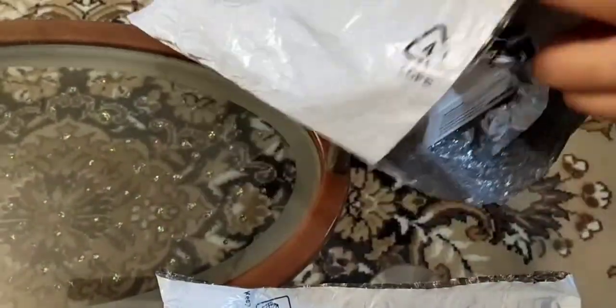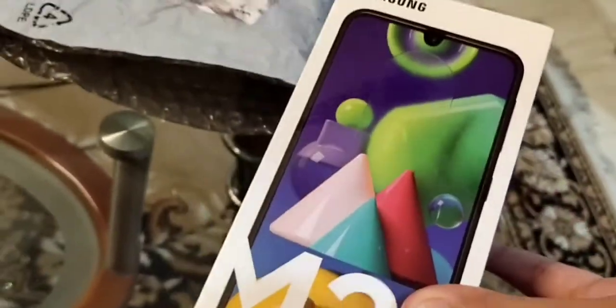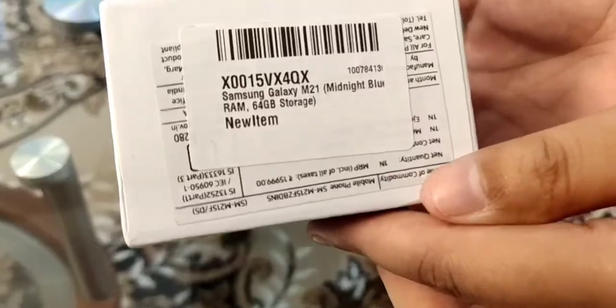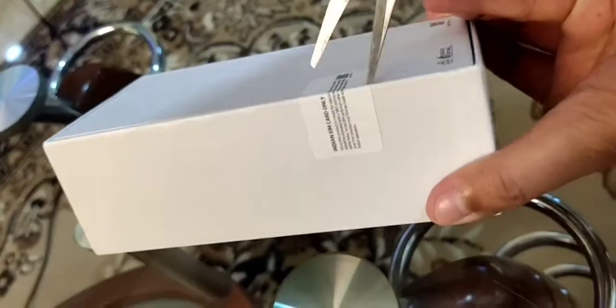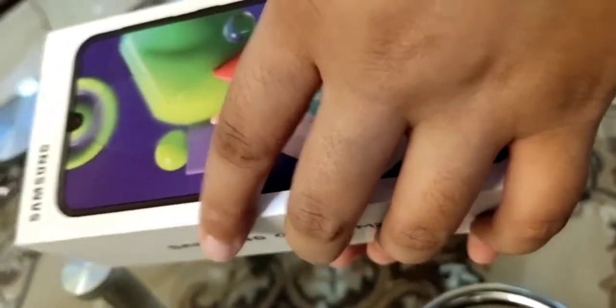So I had ordered a Samsung M21 phone for my father because it was his birthday, and my papa is not a mobile freak, so he wanted a plain simple UI phone which had all the features. As you can see, it comes in two variants, and I had ordered the 4 GB 64 GB variant, and the other variant is 6 GB 128 GB.